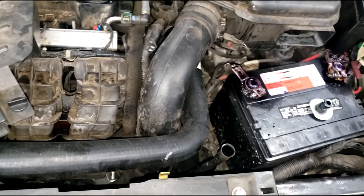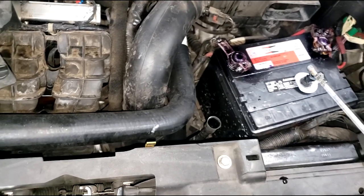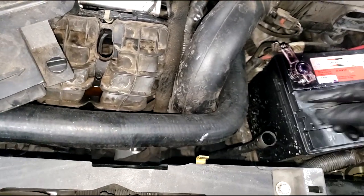There's no parts except a valve body. Depending on the estimate or the price of the unit, whether it's used or new, in some cases it can exceed the value of the car, guys. So it depends. I don't know yet.